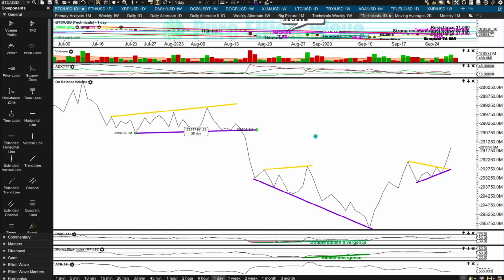But the problem with it is it doesn't tell you two things. It tells you the most likely direction of the breakout, but it doesn't tell you how far price is going to travel or for how long price is going to continue in that direction. So it'll give you direction, but not how far and how long. So still helpful, really good way to use on-balance volume.